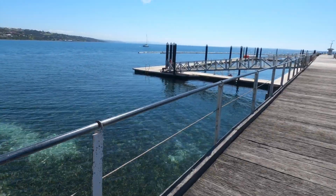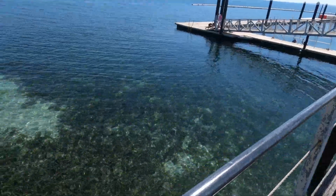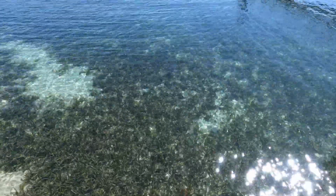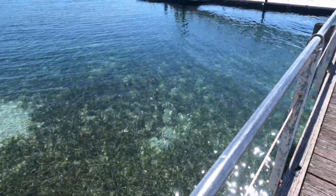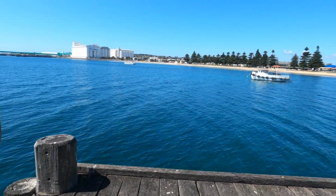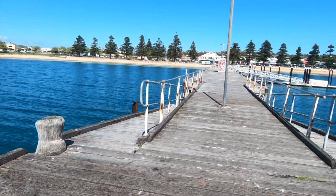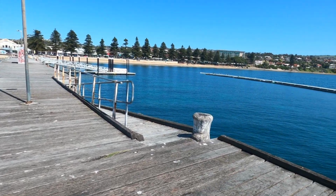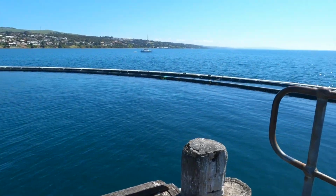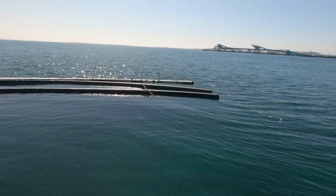We're just having a bit of a cruise around the town. The water is so clear. I don't know if you can see that, but it's crystal clear. Tide's out at the moment, but it's really lovely. Don't think I expected Port Lincoln to be like this. It's quite pretty.